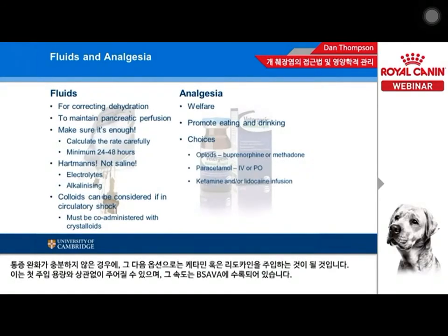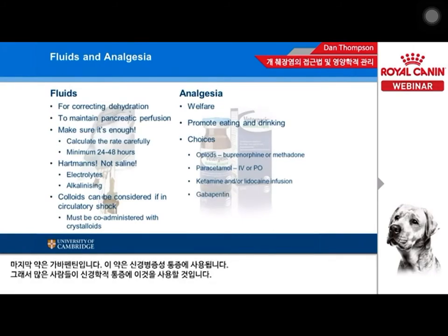If that's not enough for pain relief in the severe cases, then constant rate infusions of ketamine and or lidocaine are going to be your next option. These can be given with or without loading doses, and rates are listed in the BSAVA formulary. And one final drug is gabapentin.